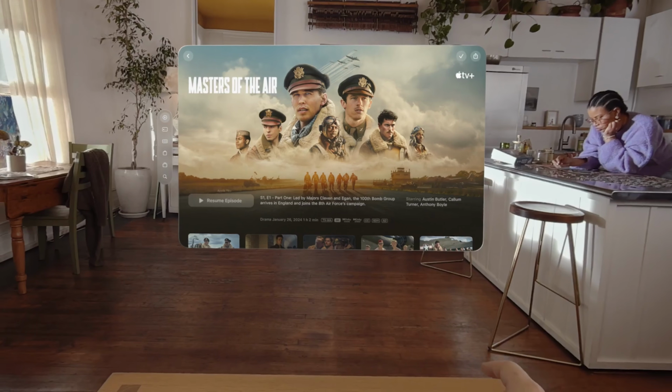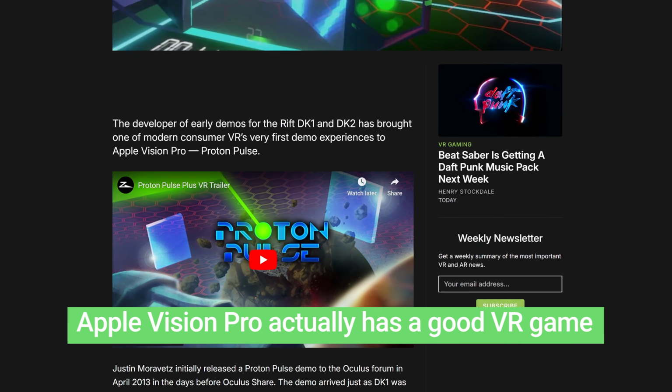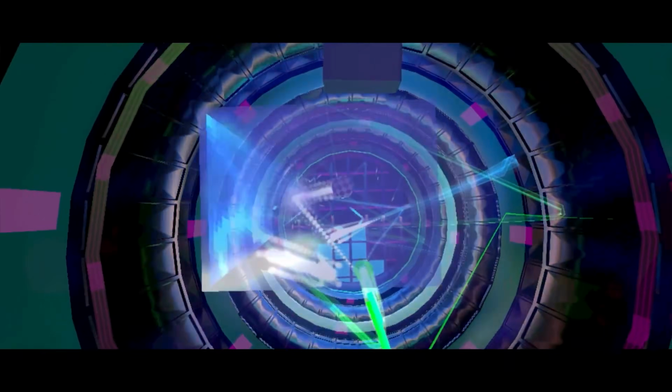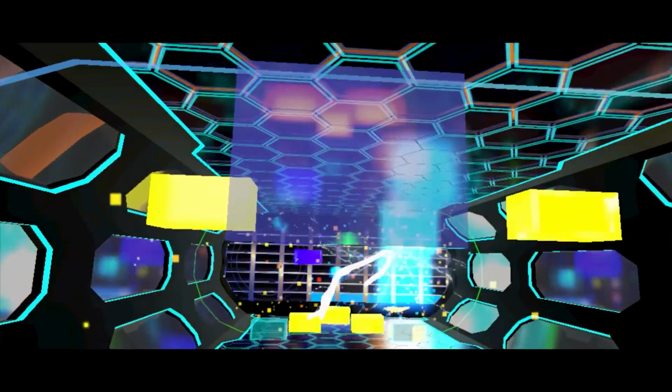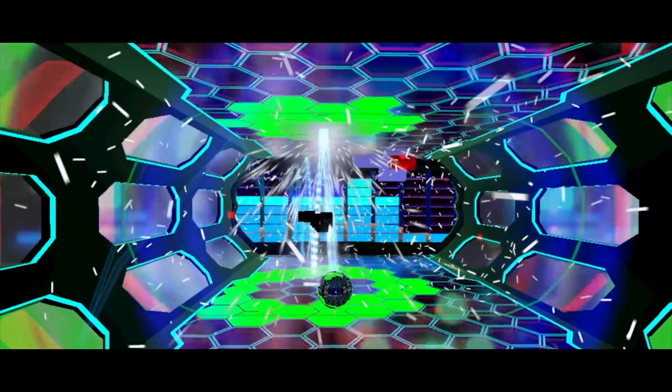We did get some more Apple Vision Pro news this week, and it does seem like at least most of it is good. News outlets are talking about how Proton Pulse has made it over to Apple Vision Pro, and this is actually the first good fully VR game that's available on the headset. A possible reason is that Proton Pulse is so good on the Apple Vision Pro because it relies on your head movements and not hand tracking.